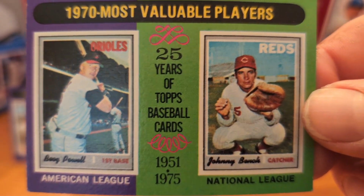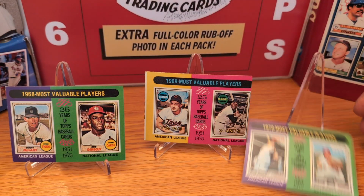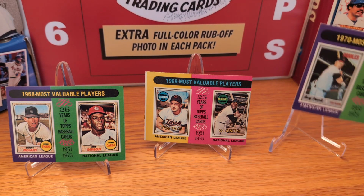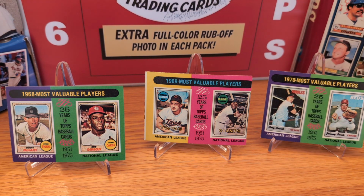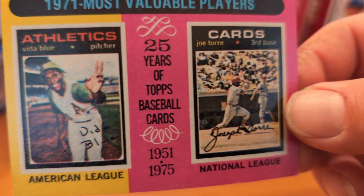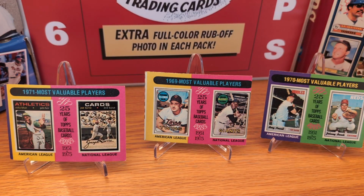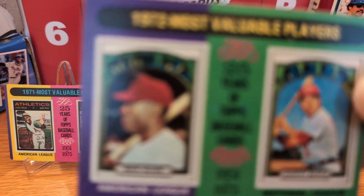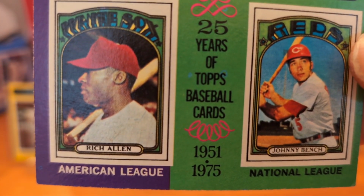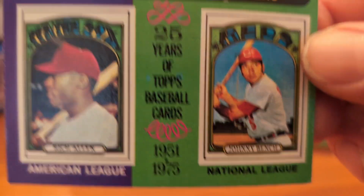Boog Powell, Johnny Bench, the greatest catcher ever, probably. Oops. There you go. Vida Blue. Joe Torre. Dick Allen, who should be, in my opinion, in the Hall of Fame. Johnny Bench again.